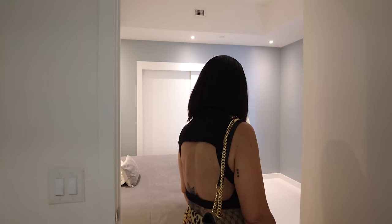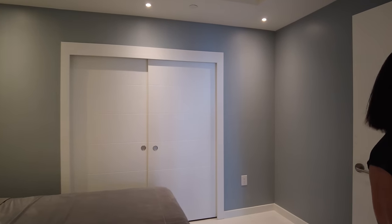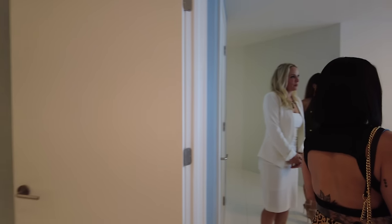So yes, the unit does come with everything, including the towels. You don't have to bring anything. Like people say, just bring your toothbrush. Move in, bring your clothes and your supplies, and you're good to go.